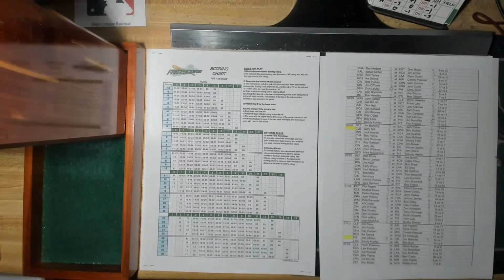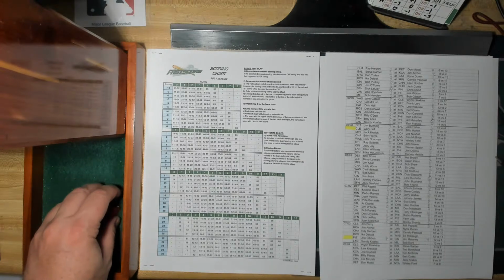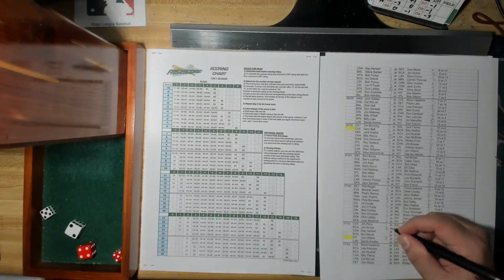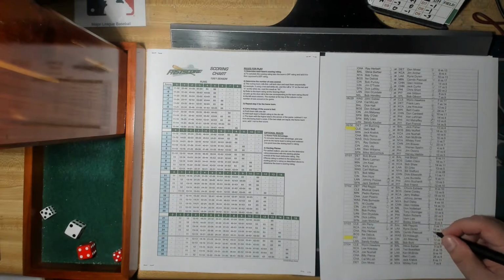Cleveland at Baltimore. Cleveland 3-15, and that is 1. Orioles 11-25, and that is 3, and the O's will win that game. Kansas City at the Angels. Kansas City 15-45, and that is 6. Halos 10-25, that is 3, a win for the A's.